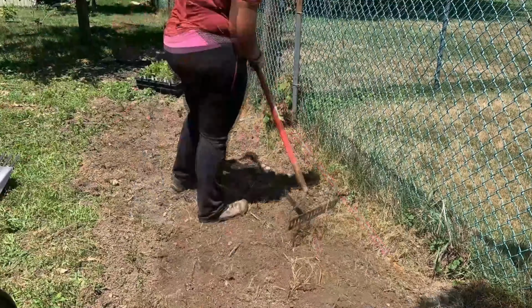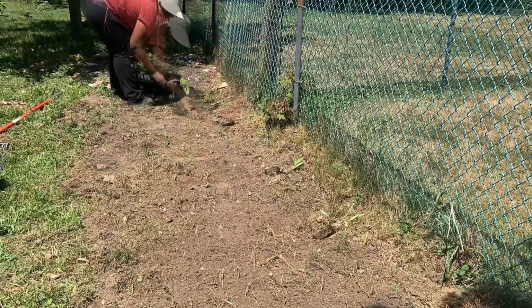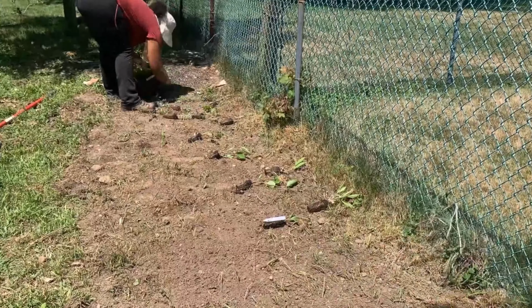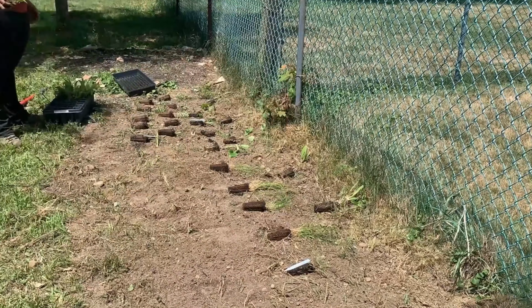And now on to the fun part. We are choosing what plants we're going to plant and finally getting some plants in the ground. Planting from seed can be the most inexpensive way to cover a large area, but you may not see all the varieties you planted appear in the first year. This method requires the most patience.